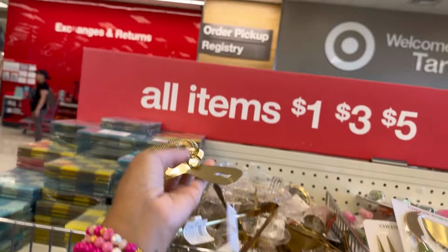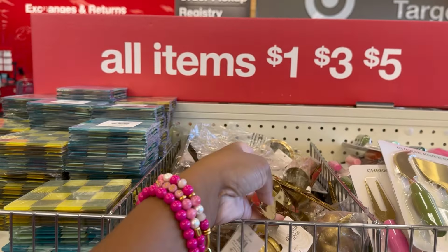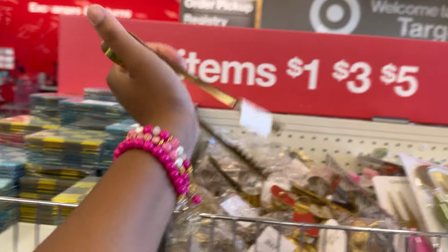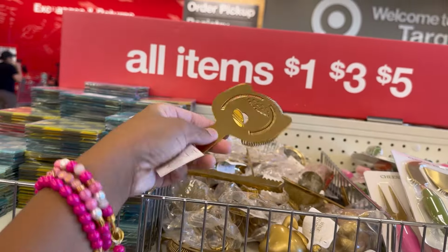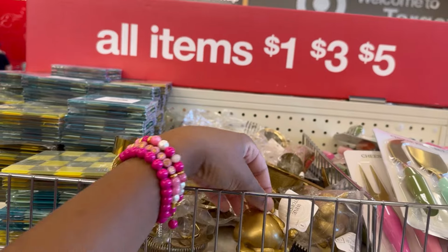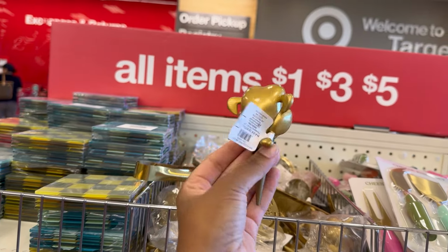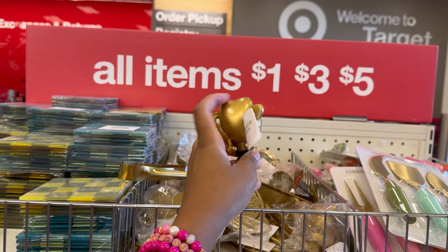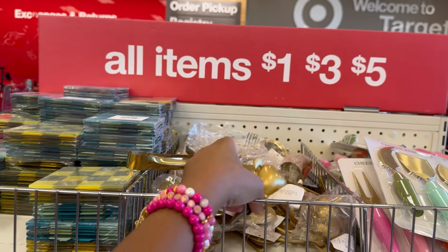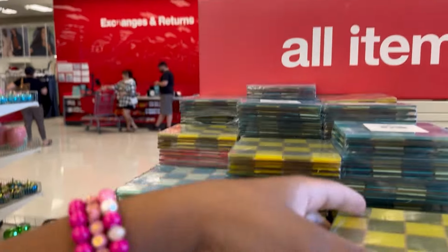Okay, this is all bar accessories. All of these items are $3. This is your ice grabber, your little cup shaker thing and fork. Okay, with the wide stopper, that's a chicken. She thick, ain't she, y'all? She thicker than thick. And she shaped like a little heart at the top.